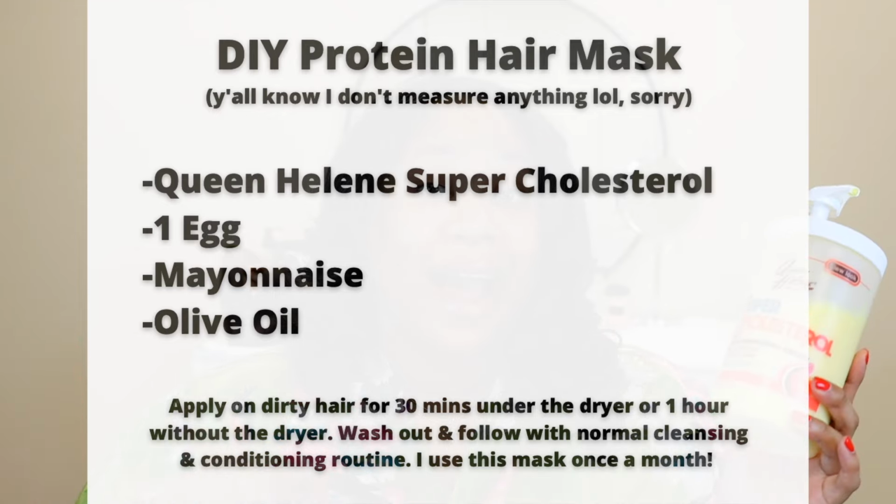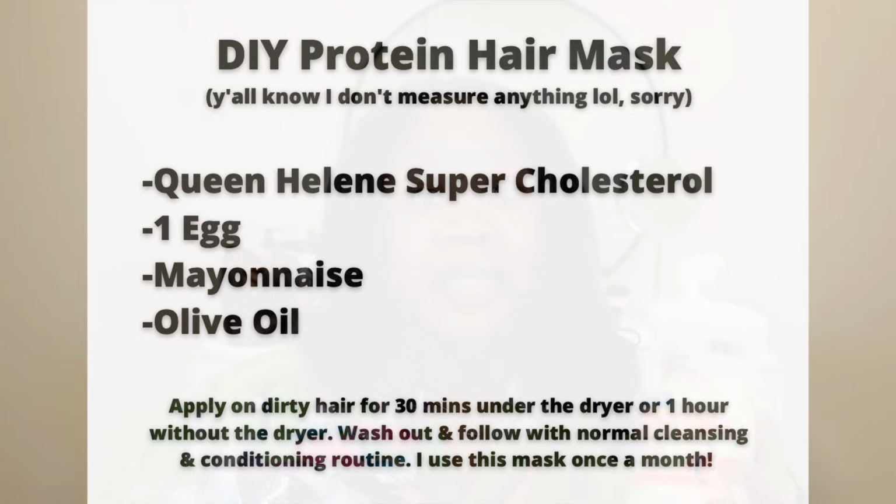I use this on its own sometimes when I don't feel like mixing the concoction, but I will place the DIY hair mask that I use on the screen. I use this once a month and it really helps to just build the moisture and protein back into my hair since I am relaxed and I don't use any hydration after I wash my hair. This was the best thing that my stylist could do. If you are experiencing dry, damaged, dehydrated hair, please find an old school hairstylist or just someone that cares more about the health of your hair.